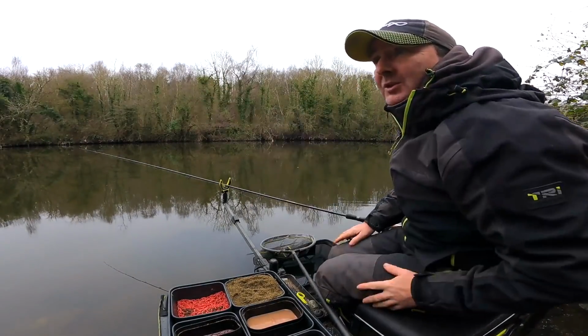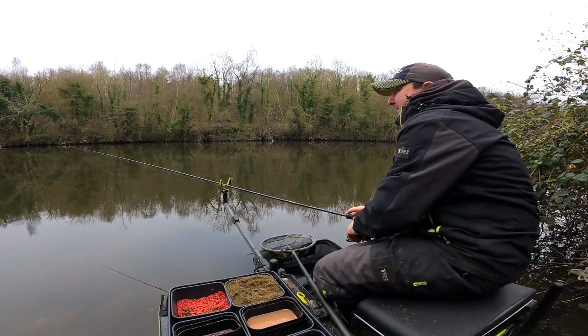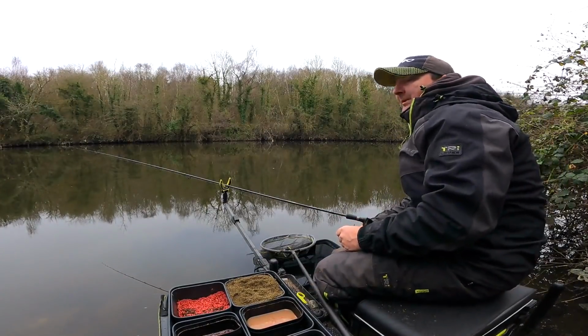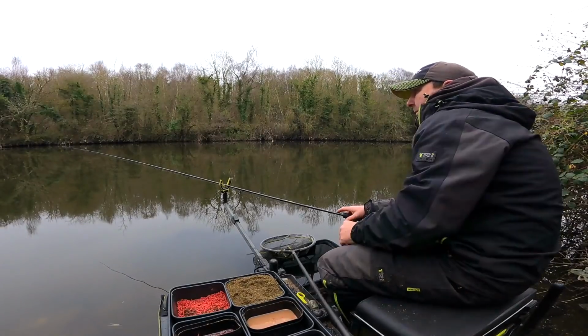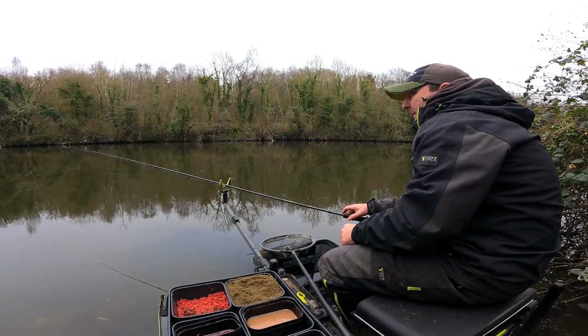I'm hardly seeing any feeders going in now down there, which either means people are not casting them very often and they're sitting and waiting, which means they're not catching on it, or it means they've put it down and they're already on the float lines. That looked like a fast knock straight away. It was a really fast knock. It's a definite indication straight away on that smaller hook.